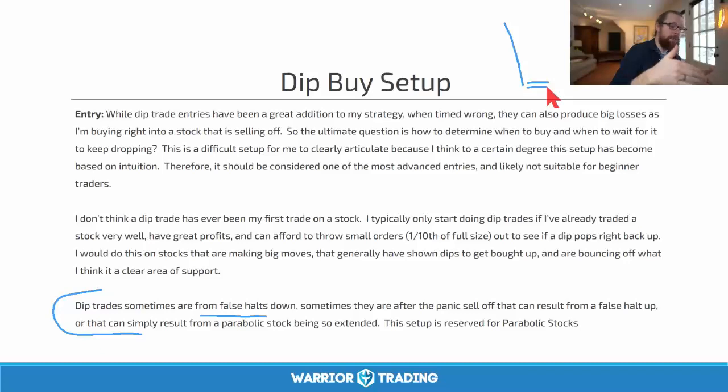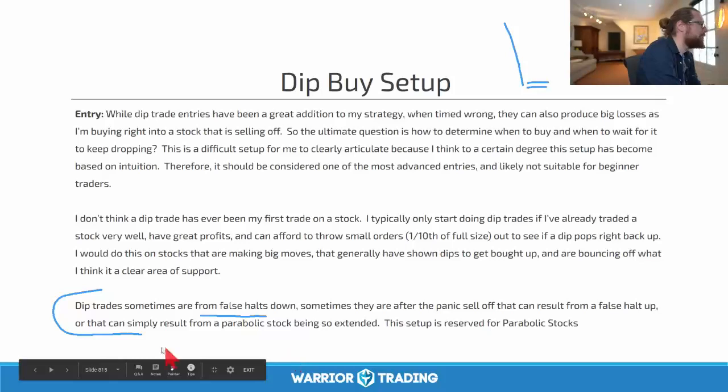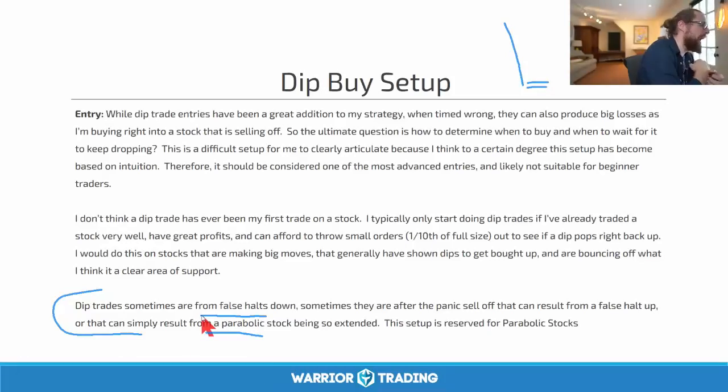Some other long traders may take that aggressive dip trade, and then that can create enough buying volume where you do have that pop off the low. Then maybe the halt level moves down, and then all of a sudden it starts to go back up, and you're in at a good spot. So the dip trade can sometimes be from a false halt down.